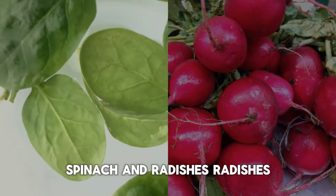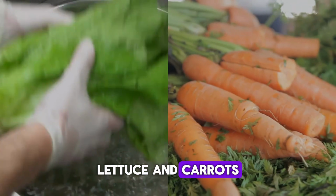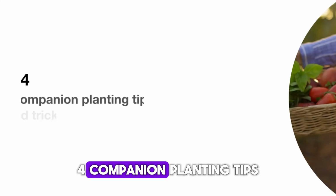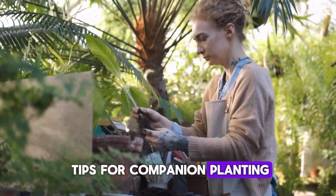Spinach and radishes. Radishes grow quickly and help loosen the soil for spinach. Lettuce and carrots. Lettuce grows quickly and provides shade for carrots. 4. Companion planting tips and tricks. Here are some handy tips for companion planting.